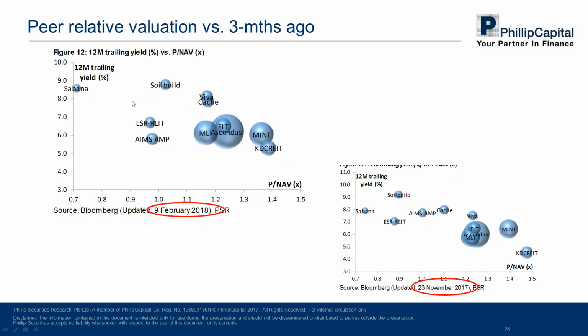Some things to note is that compared to a quarter ago, it seems like ESR REIT has re-rated from less than 0.9 times book to now just below one time book. And conversely, Viva was more than 1.2 times book and is now over here just below 1.2 times book.